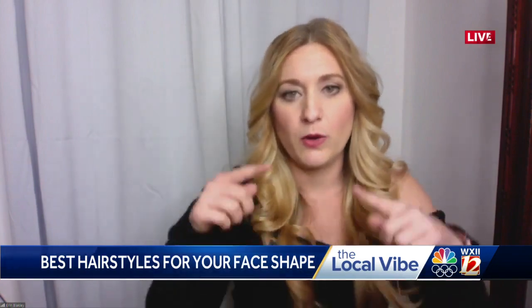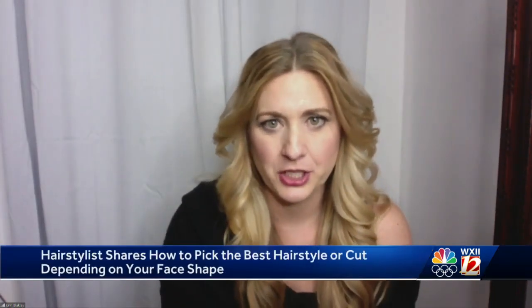Square faces, what you want to avoid is, see if I can make mine kind of square right now. Well, perfect example is my square head. That's why I do the side part, to kind of cut off the square forehead. You're going to want to change those angles. It's just like sculpting or painting a picture. Anything you can do to change those angles of the face. Heart-shaped people usually have a bigger forehead and then a smaller chin. You're going to go with some light fringe across the forehead, and then fullness around your chin and neck area. And that'll actually push that chin out a little bit more, so you'll have more of an oval shape.